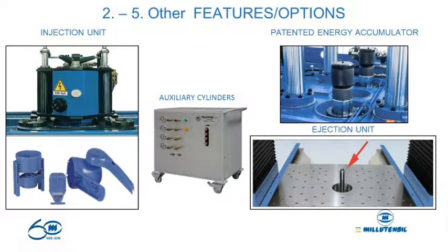And this is very important. Then we have, of course, more classical features like the injection unit. You can inject, if you want, wax. The wax has a shrinkage of 0.6%, so very liquid, like water, it can really go everywhere.